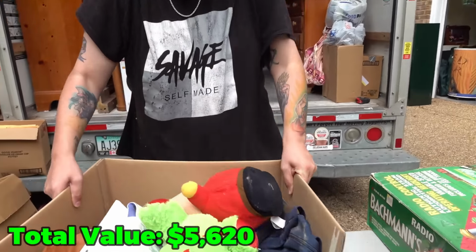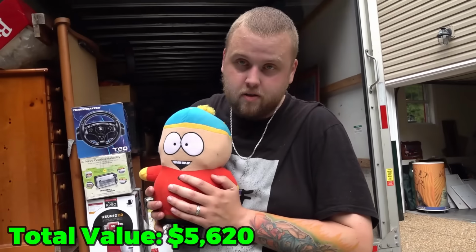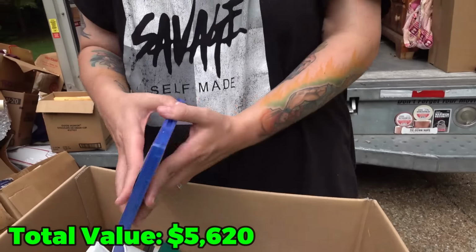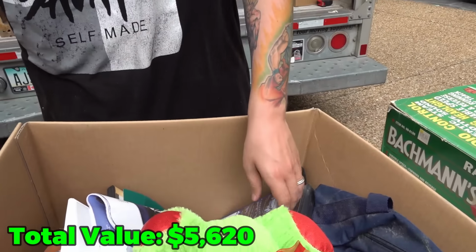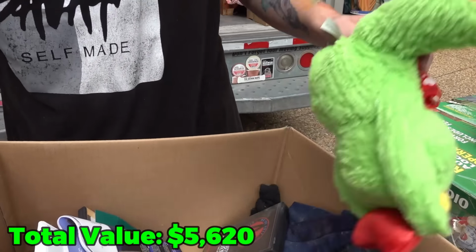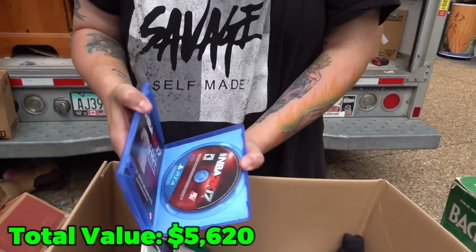This little guy right here, hey, my favorite cartoon character, Eric Cartman, my favorite guy right there. And then we have a couple PS4 games in there. I'm gonna add these to the PlayStation 4 auction. Oh, well, that one's not in there. I'll add the one that's in there. There's another one. That one in there, yeah.